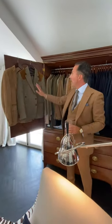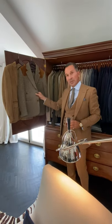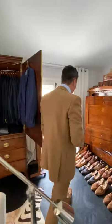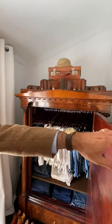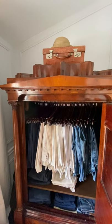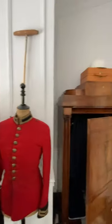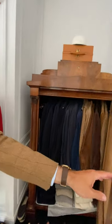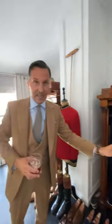From ready-to-wear, I'm a big fan, as everybody knows, of Ralph Lauren, mostly Purple Label or Double RL, like here. Over here I have my trousers, color-coded as well. As you can see, I'm not terribly inventive when it comes to colors. I believe in simple elegance. And over here you have my cardigans and sweaters, same theme of blue, gray and white.